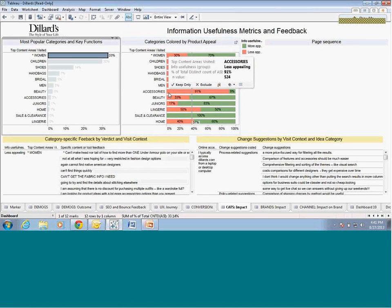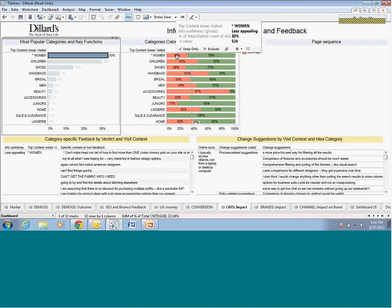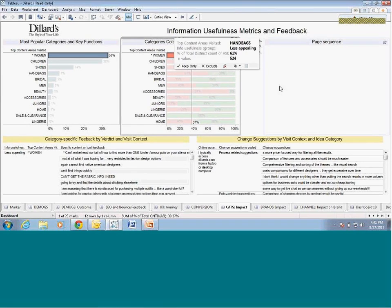And one of the things that we can do here is dig into the details for accessories, or we also have the option of introducing what we call a spot survey. And everyone who goes to accessories that bails from that page will introduce a question and ask them, how can we improve the accessory section so that it's more enticing for you to spend time there as well as purchase. So I'm going to women. And here again, we get category level feedback.